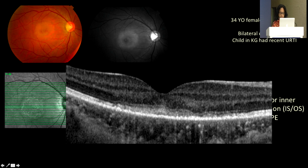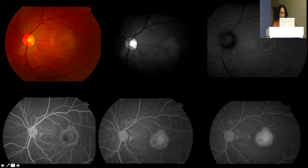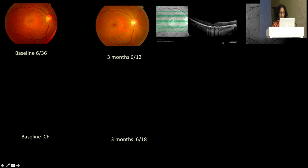and that disrupts the photoreceptors. This is very well picked up on the OCT, but if you look at the FFA and the IR, they don't give you the clinical picture that you see on the OCT, which basically just shows initial hyperpigmentation at the RPE with some blockage and then late mild staining. What about the left eye? She had the left eye, which was more severely involved, although clinically it did not look so bad.